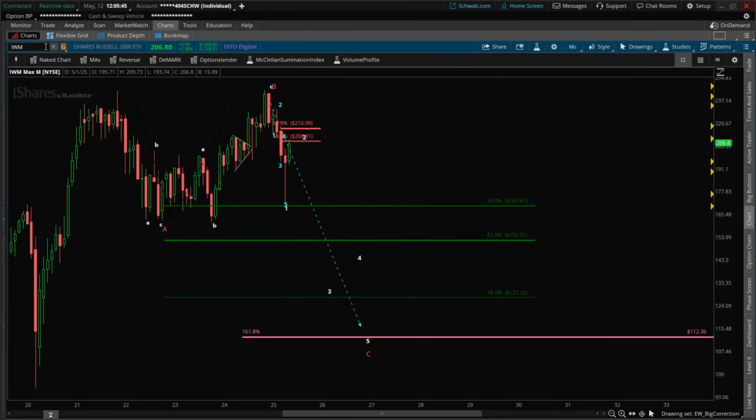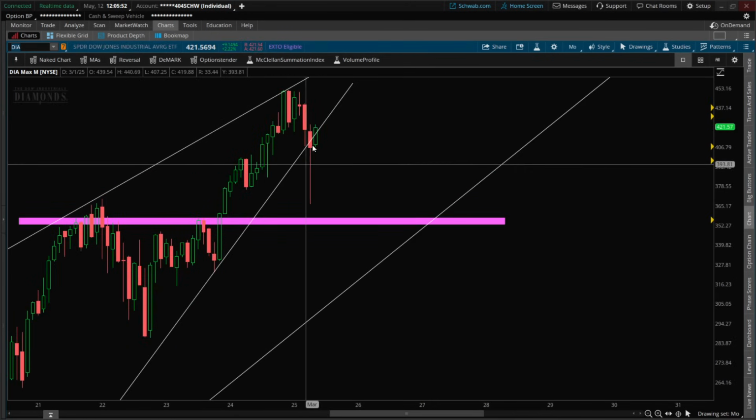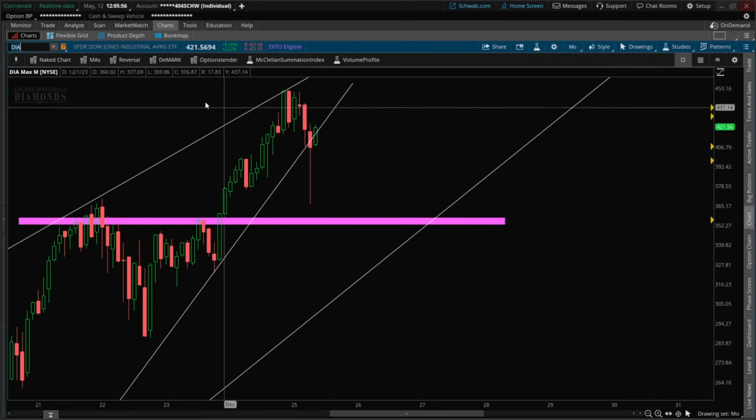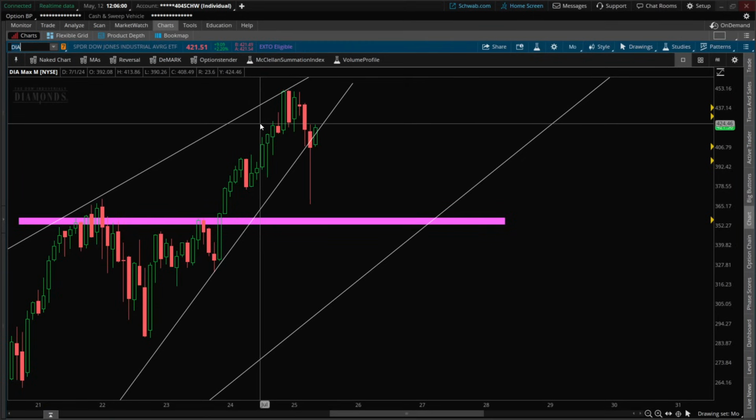Okay, DIA. All right, pushing against this pivot here, trying to get back above it. We'll see how the month ends. We are back into same thing as the SMH.